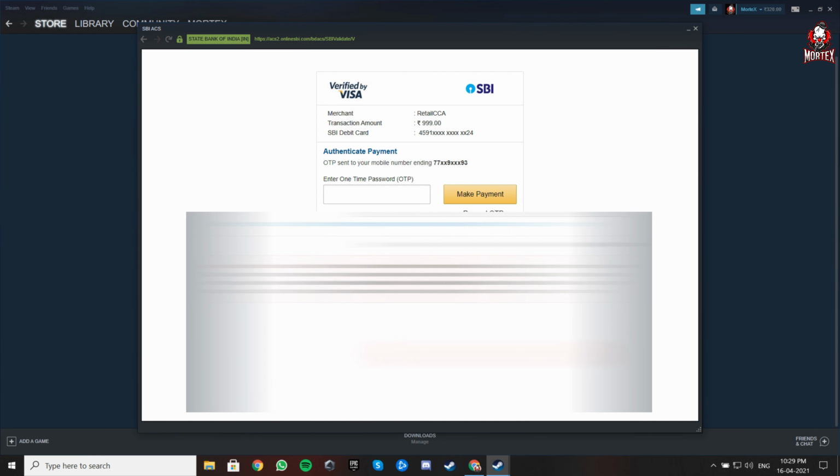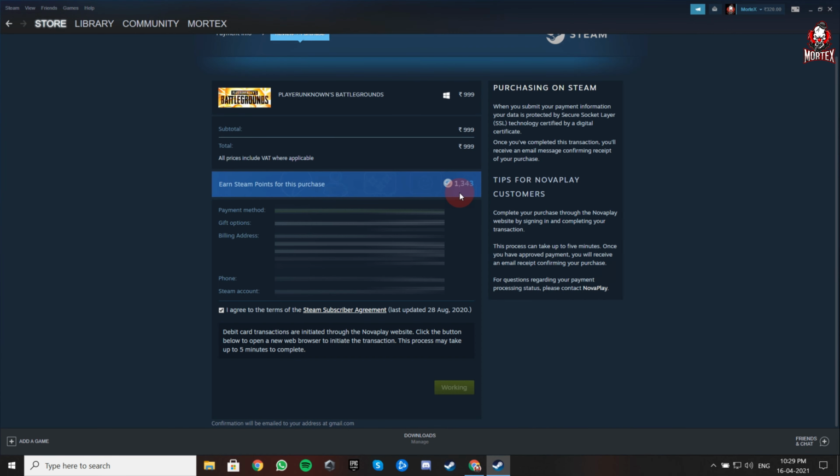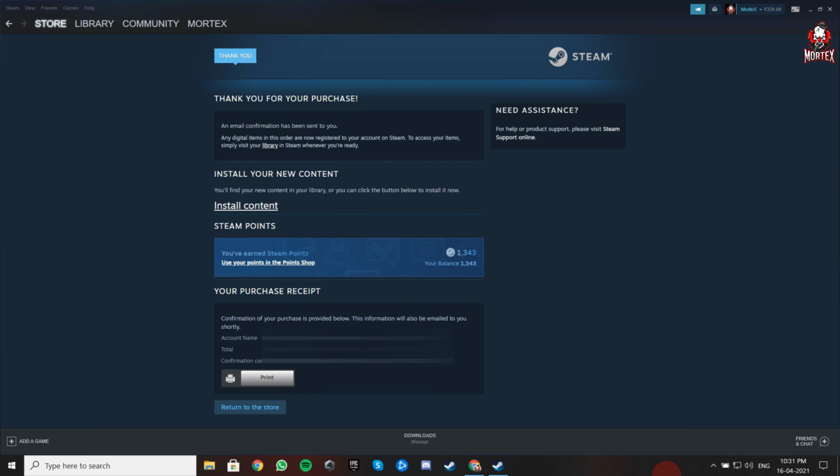Now enter the OTP received on your bank registered mobile number. Make payment. And there you go. In this way you can buy any game from Steam.